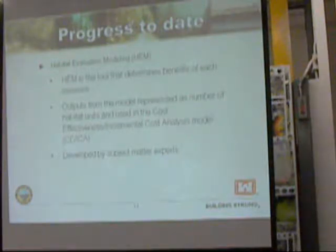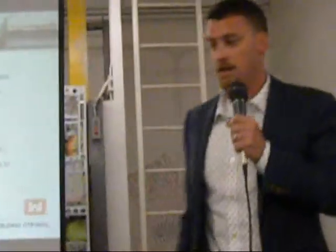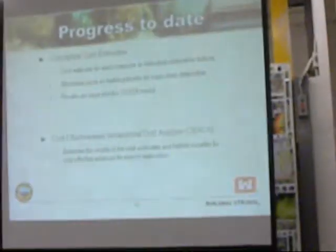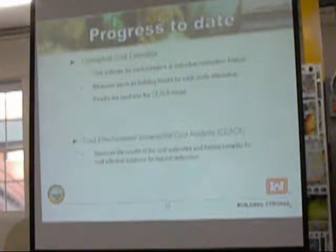And then the outputs from the habitat model are plugged into the cost-effective model. So you can see here the CEICA is really the cost-benefit type model. And this whole thing is developed by a number of subject matter experts. So we're getting to the point where all of this gets compiled with the cost estimates for each of those measures and plugged into that cost-effective model. And that cost-effective model basically spits out the best buy plan, or best bang for the buck, if you will.